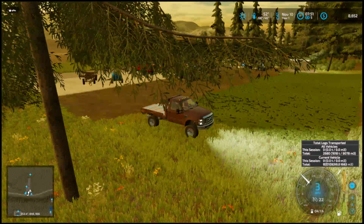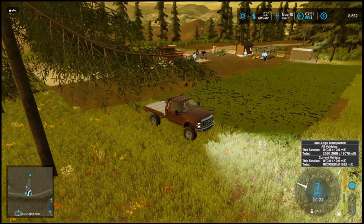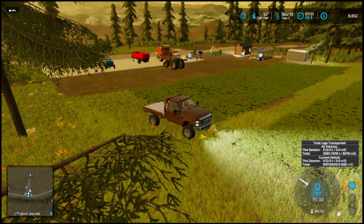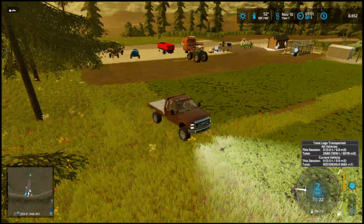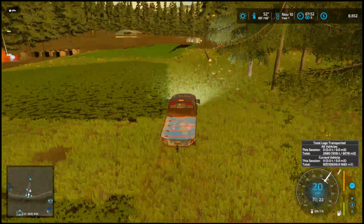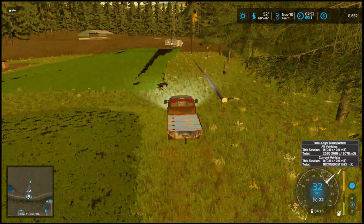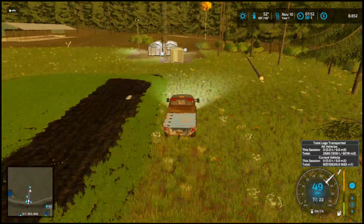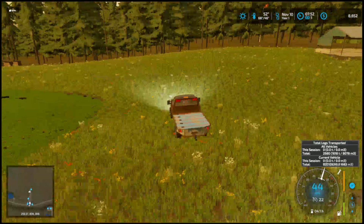So the shed is gone. As you can see, it is completely gone. There's nothing there anymore. Absolutely nothing. All of this gear, plus over here, it's going to be all transferred over here, except for the house. The house cannot be transferred yet.